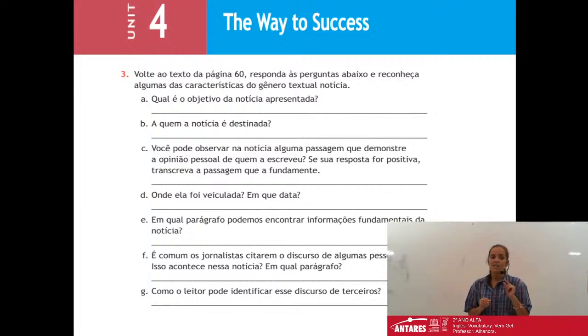You can easily find where it was issued and at what date. Can you see it? When you find the source or also below the headline, does it say what news media was being used and in what date? In what paragraph can we find information that's fundamental to the news? It's small text, right? Pretty much. It's difficult to show a paragraph particularly that shows information that's fundamental. Is it common for journalists? Oh, sorry, I'm affirming this. It's common for journalists to cite the speech from other people, right?